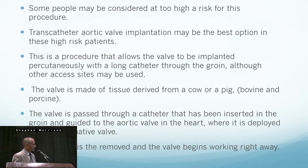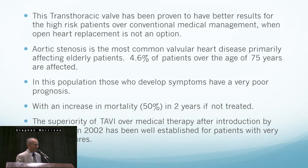The valve is made of tissue derived from cow or pig. The valve is passed through a catheter that has been inserted into the groin and guided to the aortic valve in the heart, where it's deployed through the native valve. The catheter is then removed, and the valve begins working right away. So simplistically, that's what a TAVI or TAVR is. This transcatheter valve has been proven to have better results for high-risk patients over conventional medical management when open heart replacement is not an option.